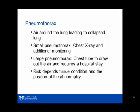The risk of pneumothorax depends on a few things, like how good your lung tissue is and where the abnormality is located within your lung. The radiologists will discuss your risk for pneumothorax with you when you come for your clinic visit before your procedure.